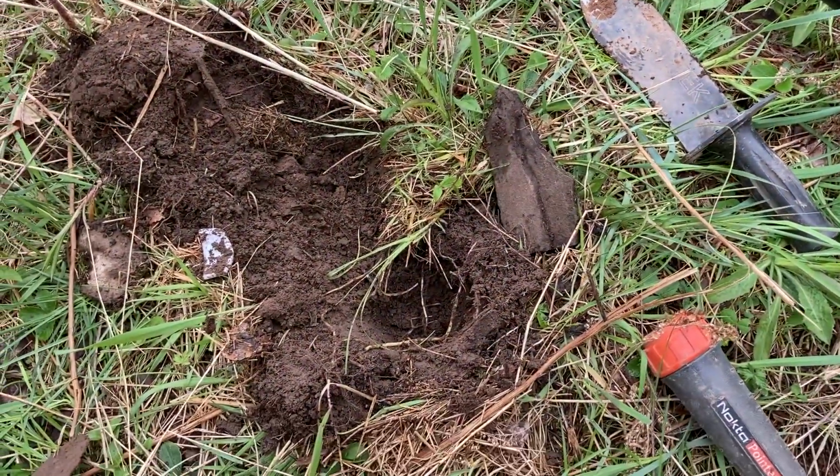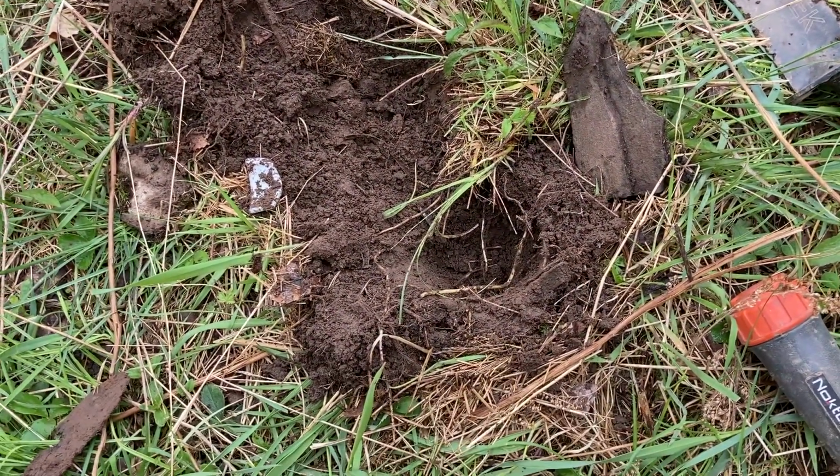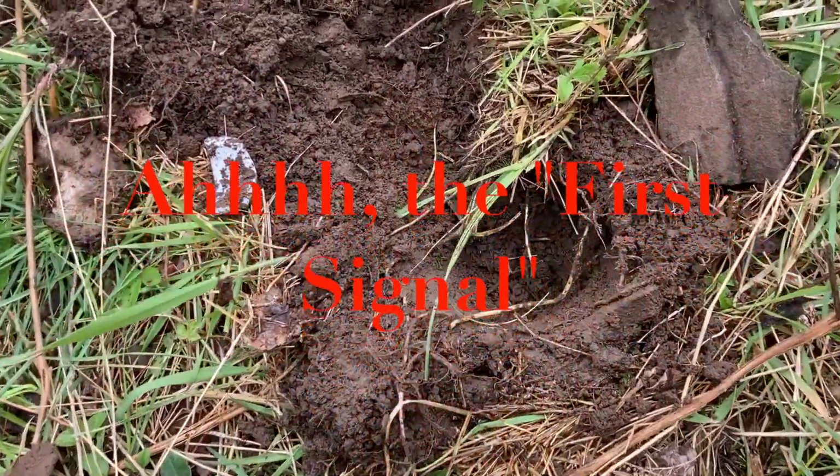In the distance, I hear grouse drumming on logs looking for mates, and so spring is springing. All right, let's get to it, see what we can find, see if we can hold a little bit of history right in our hand. Come on along.